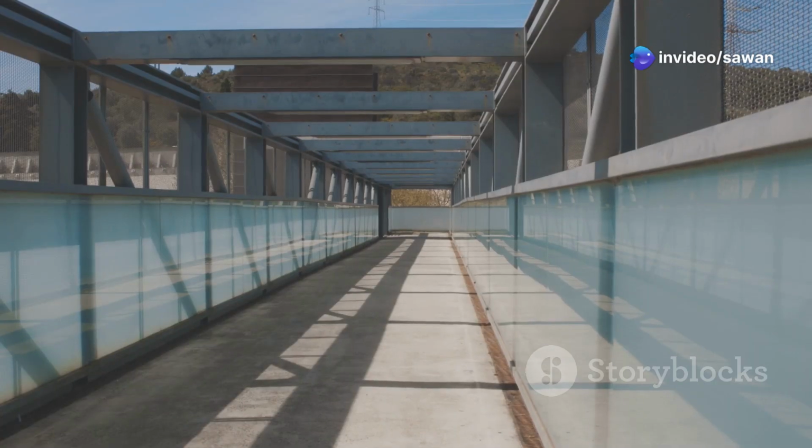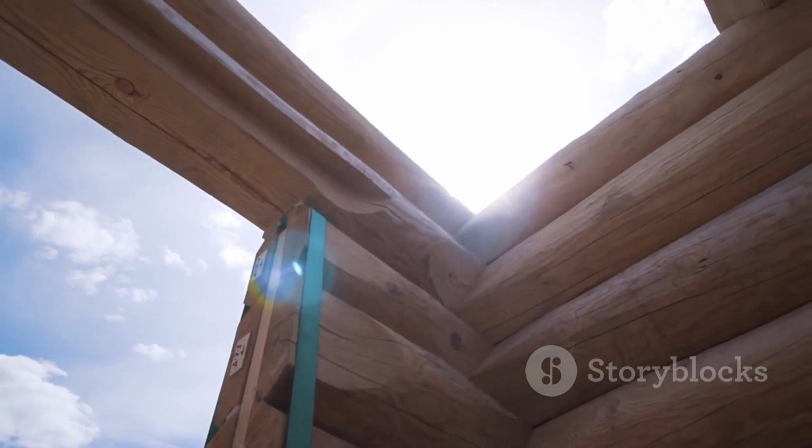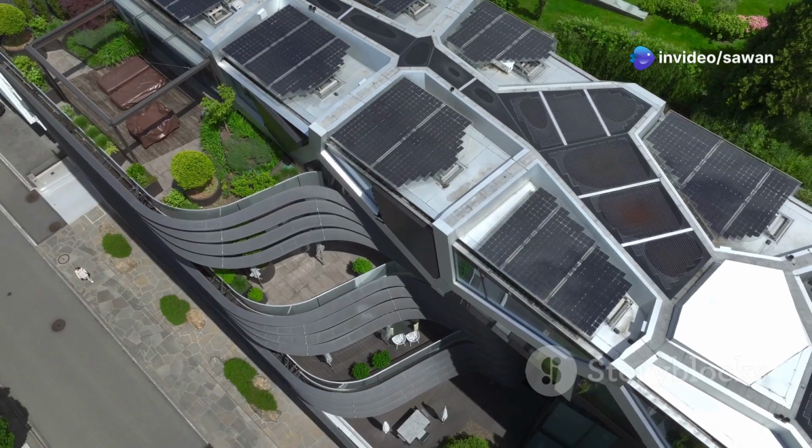This efficient load distribution allows for material efficiency. Less material is needed to achieve the same strength. This is a major advantage of form-active structures. It reduces the environmental impact of construction.